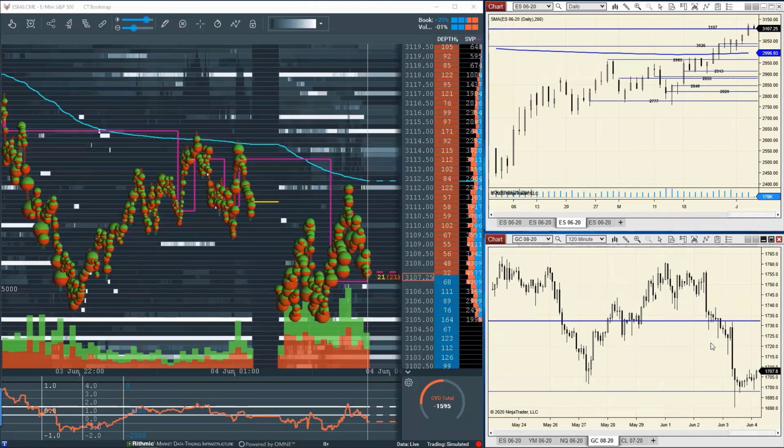Saw a pretty good fall here. That's 1734. They tried to make a stand there. Look at that, we mentioned that yesterday. You can see here they tried to hold it. And then we did run into what looked like a little bit of a gravestone doji here. And then we broke. We tried to hang on.